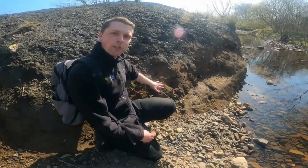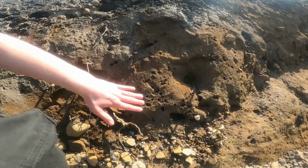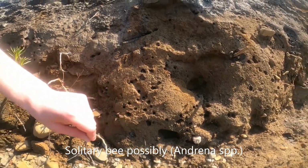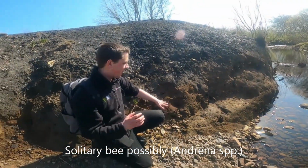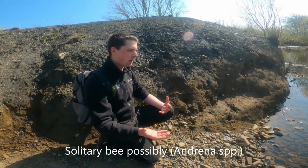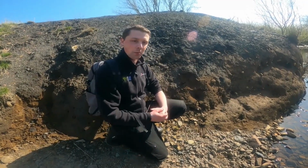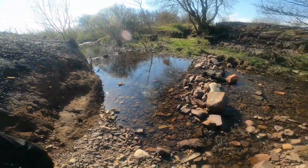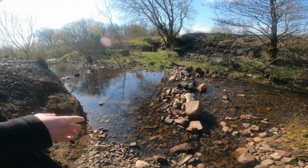Yeah, so actually having exposed sandy habitats like this, it might not look great for wildlife, but here look, these are actually solitary bee nests, and solitary bees need sandy habitat like this to make their nests. So it's really important to have those different microhabitats in an ecosystem, because every niche is taken up. And just down here we've got this lovely little burn, and yeah, just another great little habitat here at Knockshinnoch Lagoons.